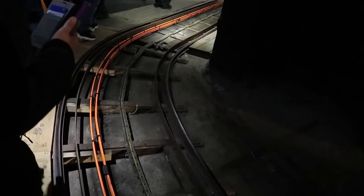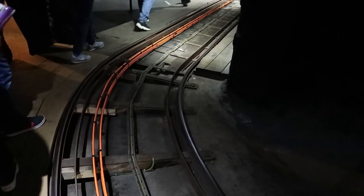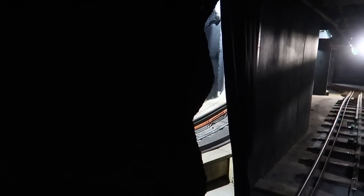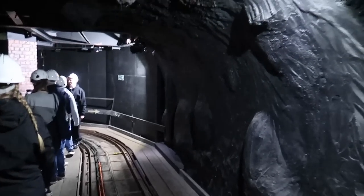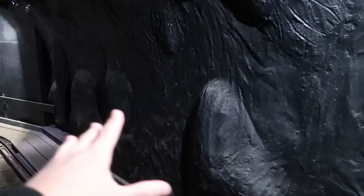Fascinating. It's amazing what the eye doesn't see, isn't it? When you're not looking, obviously you focus on the next scene, what's coming up, and there's some of the track through there. You would never know, would you, unless you'd seen it like this, and obviously it's normally quite dark in these tunnels. Yeah, a lot of this rock work, like I say, dates back to the old gold mine days.